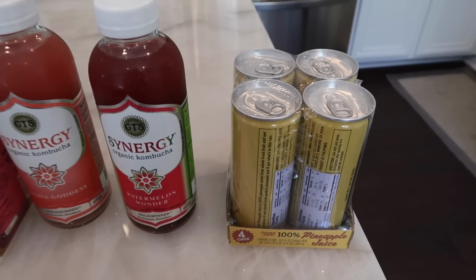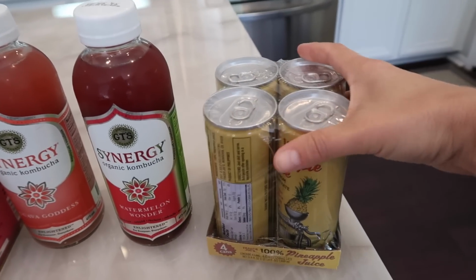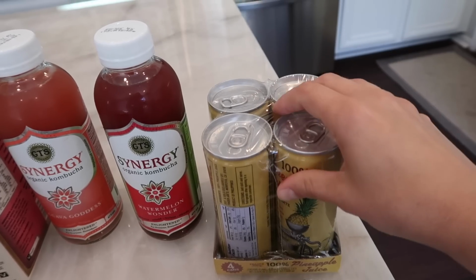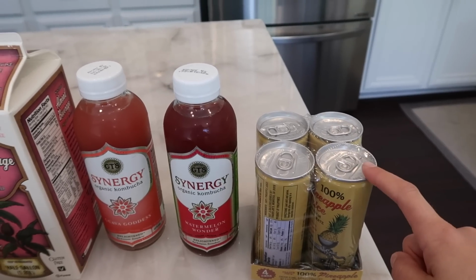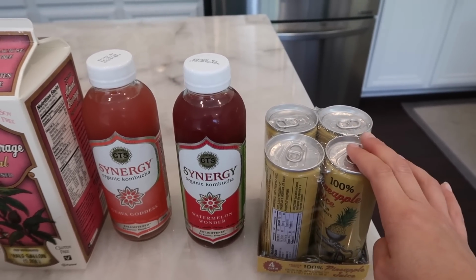Okay guys, I'm gonna start off with some drinks. I bought a ton of drinks. I don't know why, I just was feeling drinks, but I got this canned pineapple juice. I've showed you guys this so many different times now. It's just nice to have on the go. We are going to see alpacas tomorrow and we're packing a sack lunch, and I thought these would be perfect to just take along with us because they're double insulated so they stay colder longer.